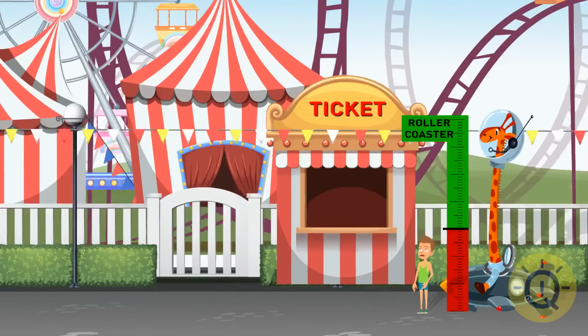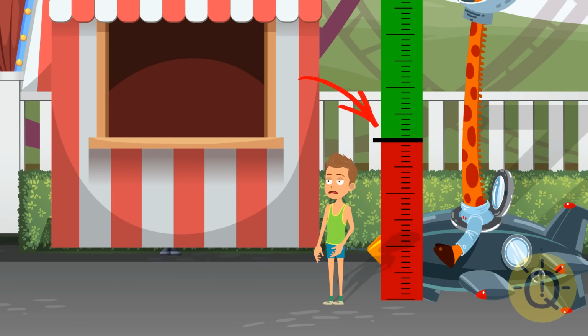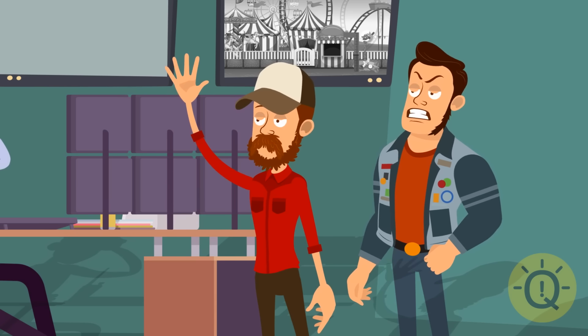Nick is too small to ride the roller coaster, which means the second man is lying. The boy's dad is the unlucky guy with food poisoning.